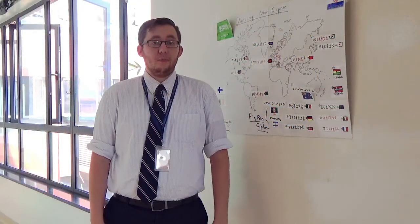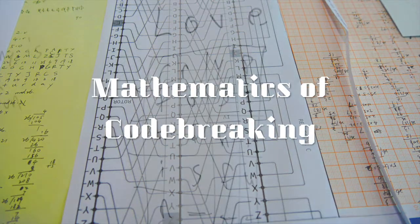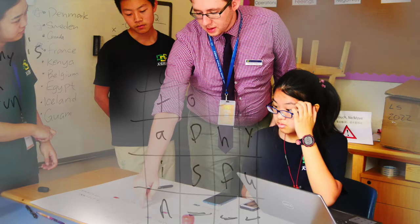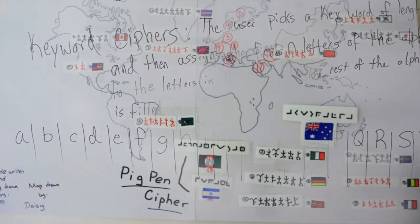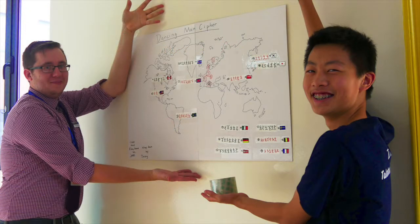At DDC, I teach Mathematics of Code Breaking. In my class, we talk about not only the math behind cryptography, but also the history behind it as well. We do interesting projects like this where we take a look at all the different ciphers created across the entire world and how they relate both to ancient civilizations and modern cryptography.